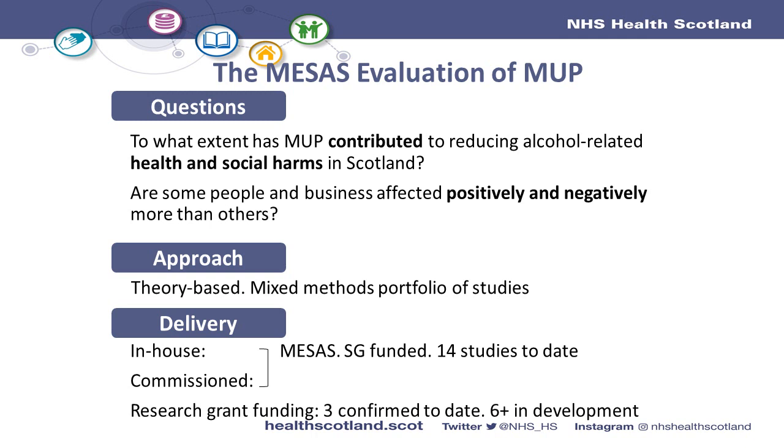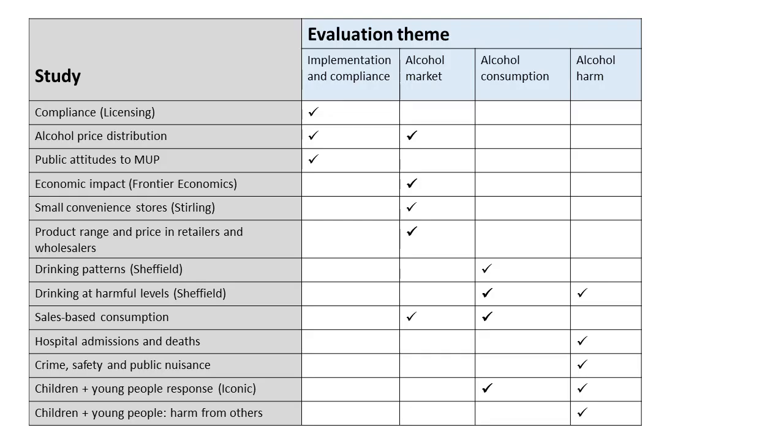In terms of what's actually in the evaluation, it's a mixture of work done in-house by Health Scotland, work commissioned by Health Scotland to universities and consultancies, and then linked-in studies funded by other research funding bodies. And at the moment, there are 14 studies funded by Health Scotland, 3 by other research bodies, and then 6 further studies under development. So this is a really comprehensive piece of work.